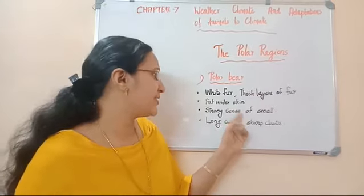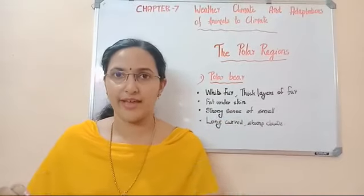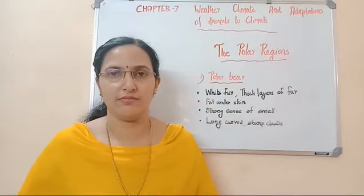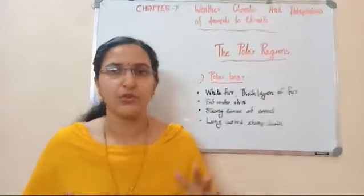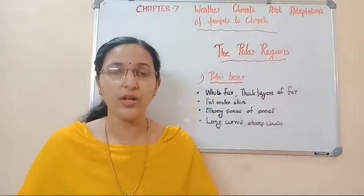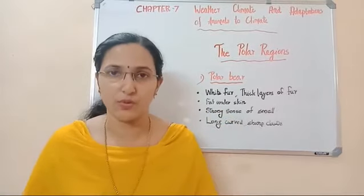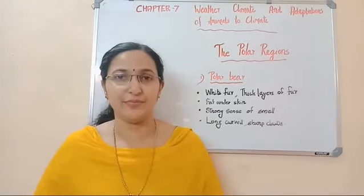And the next, strong sense of smell. Yes, to locate and catch its prey, they need a strong sense of smell. Okay, the last point, long, curved and sharp claws. To walk easily through the snow, they need long, curved and sharp claws. And these are the adaptations of polar bears.